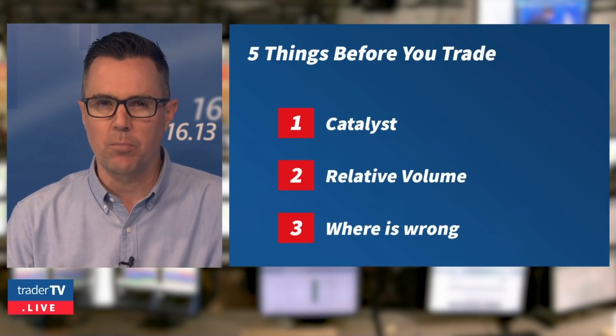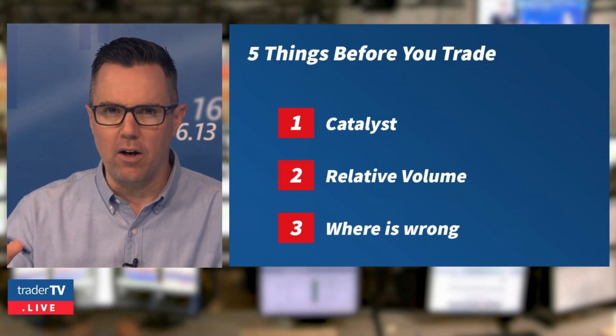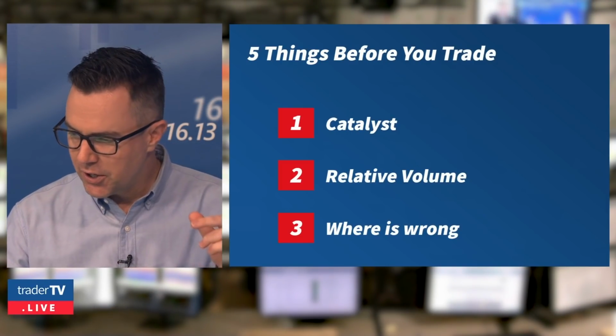Relative volume, so important when it comes to being on the right side of a trade, and discussing as well, where are you wrong? Make sure you know where you're wrong first, and then we work backwards from there. Stick around. Number 4 and number 5 could be the most important.